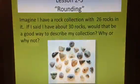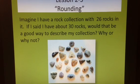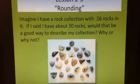Imagine I have a rock collection with 26 rocks in it. If I said I had about 30 rocks, would that be a good way to describe my collection? Why or why not? Yes, that would be a good way to describe my collection because 26 is a number that's pretty close to 30. So I could say I have about 30 rocks, and that would be true.